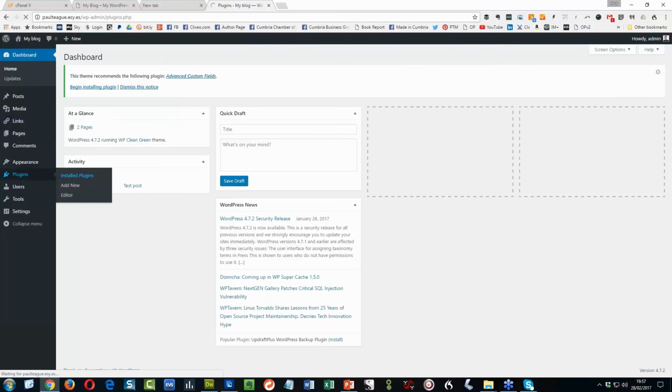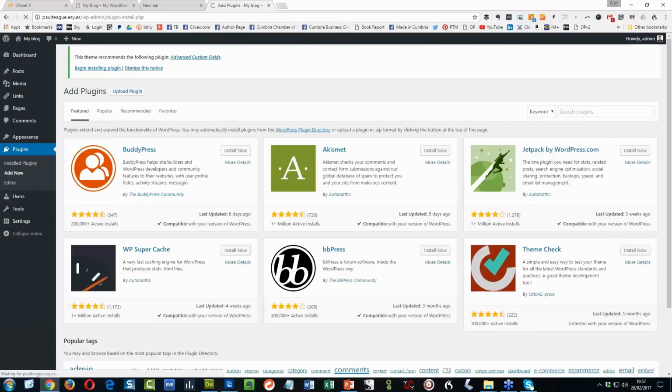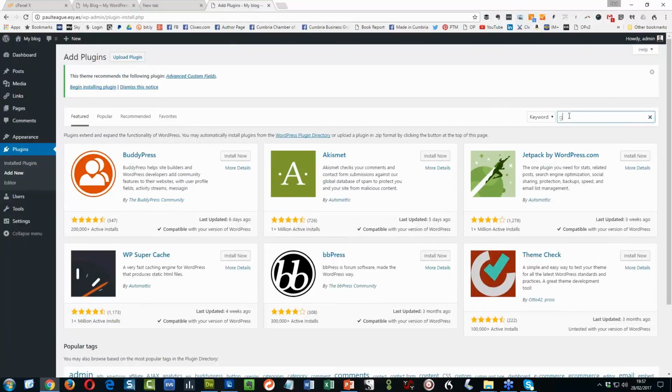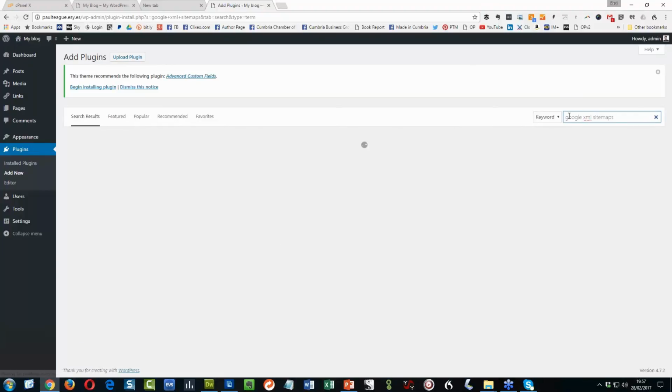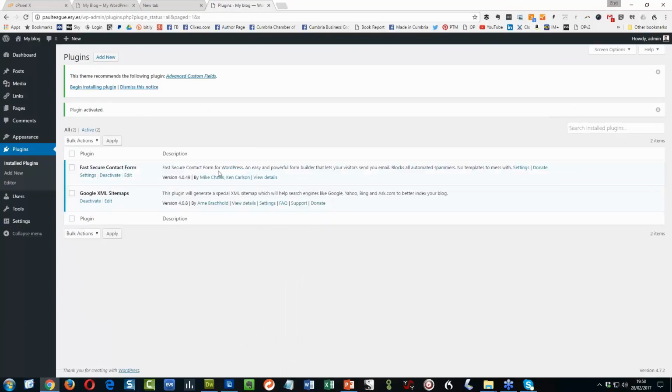One of the other first plugins that I put in all of my sites is, if I click on the Add New button here, it's called Google XML Sitemaps. Now, don't worry too much about the geekery of this. There it is, Google XML Sitemaps. It meets all of my criteria here. I've used this for years. Click on Install now. Just give it a moment to install. Click on Activate. And then we don't need to change any of the settings. It's done it for us already.